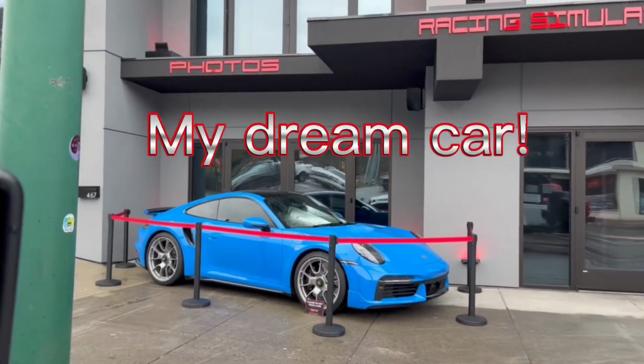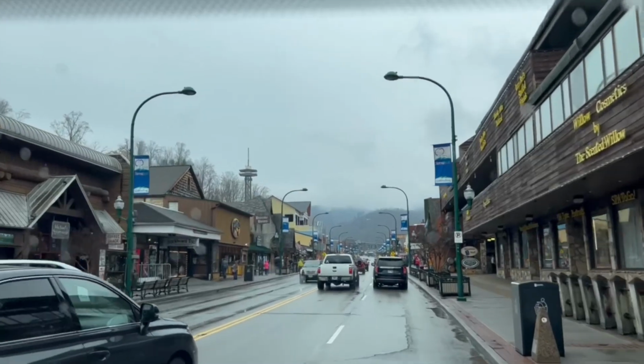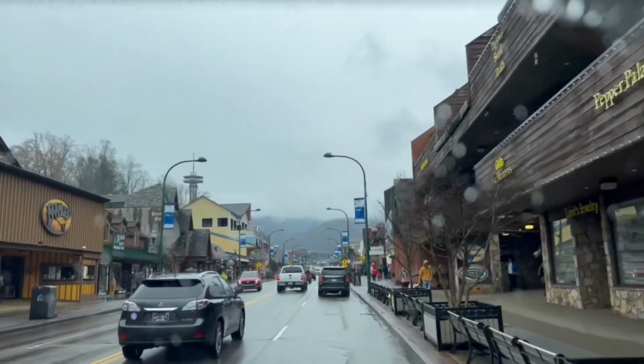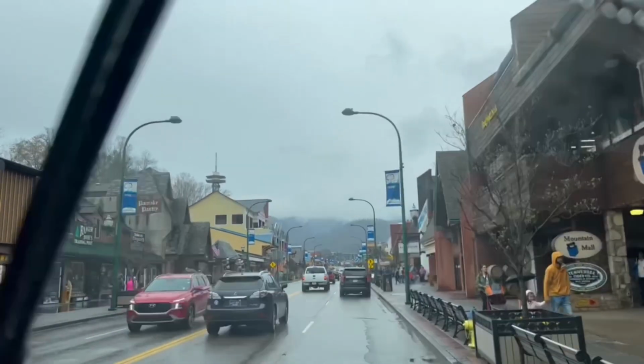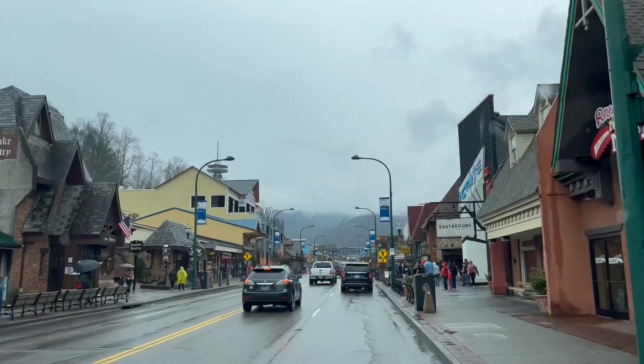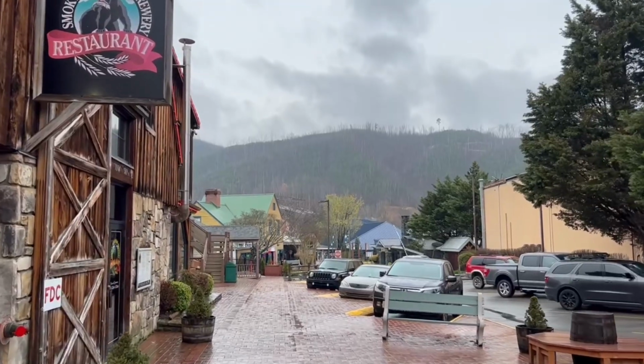Darn it, got a red light. Well, not much has changed here. It seems like every time we come here, it's overcast or rainy. I don't think I've ever been to Gatlinburg on a sunny day. So we're going to catch a quick lunch and head on up the mountain.